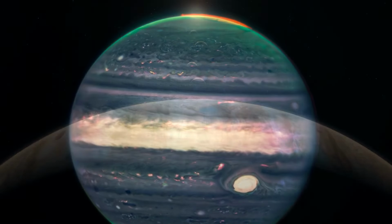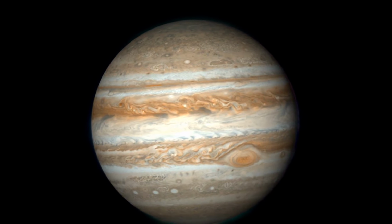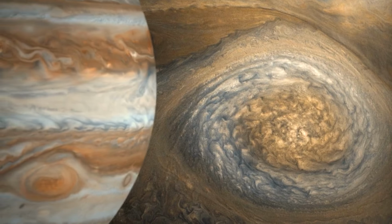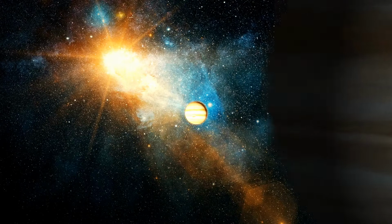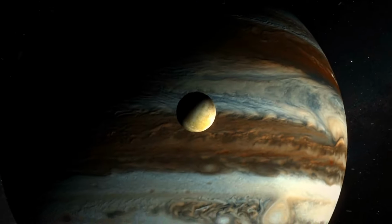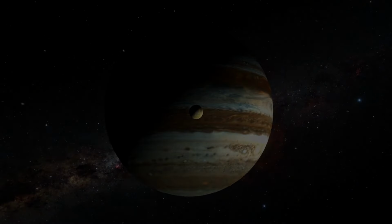To find more answers, scientists need to keep watching Jupiter closely in the future. By observing how the clouds change, they can check if their theory is correct or if it needs some adjustments. From its massive storms to its colorful belts, Jupiter never fails to amaze us with its cosmic wonders. It may not have ignited as a star, but it shines brightly as a gas giant, captivating us with its size and beauty. So keep your curiosity alive and always reach for the stars.